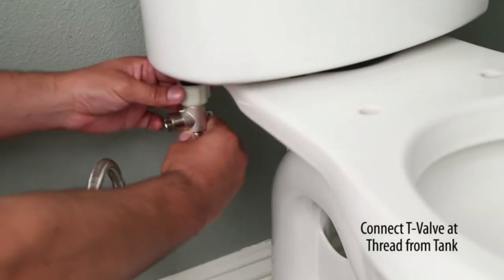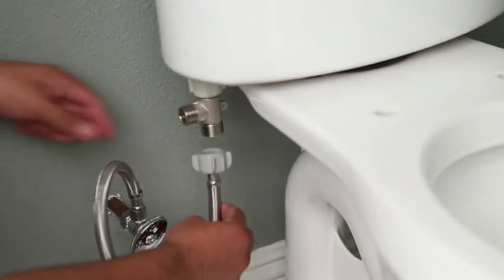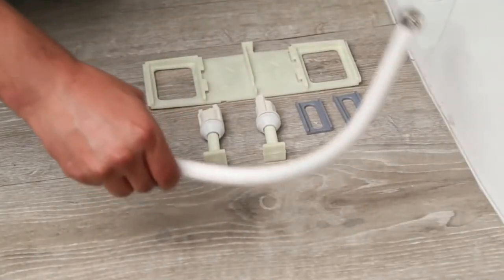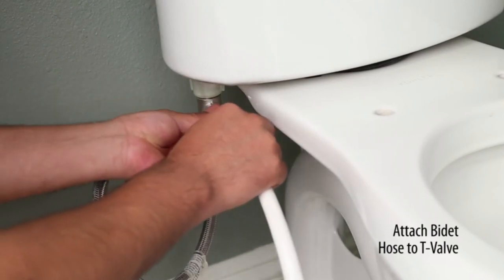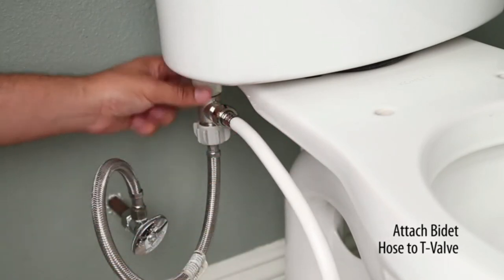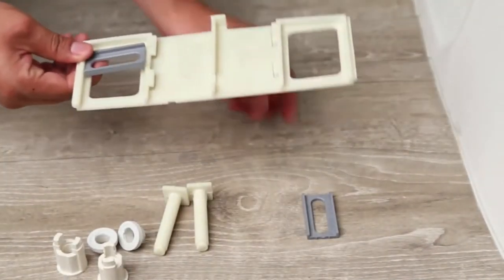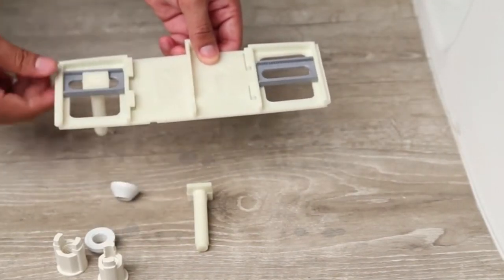Connect T-valve at thread from tank. Reconnect water supply hose to the bottom of T-valve. Attach the bidet hose to the T-valve. Put the bolt case on top of the base plate. Put bolt into bolt case.